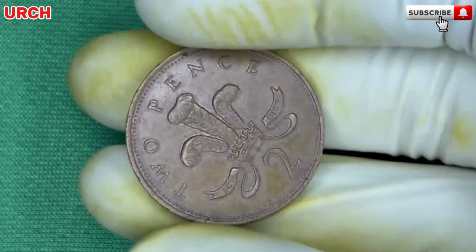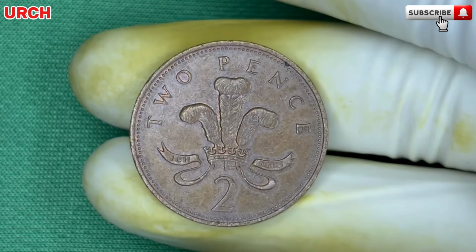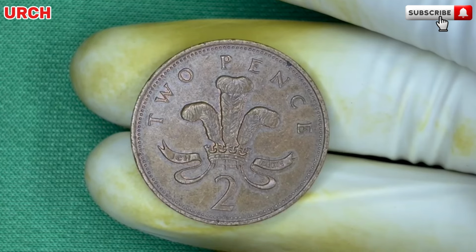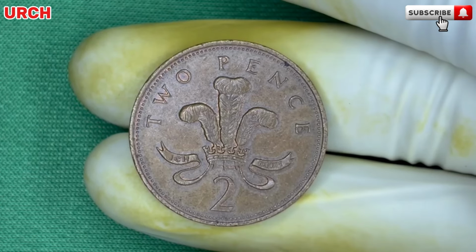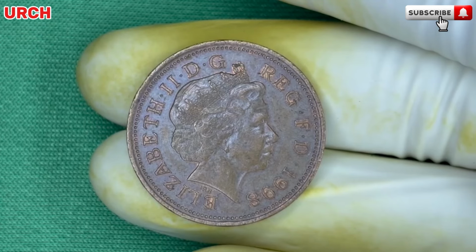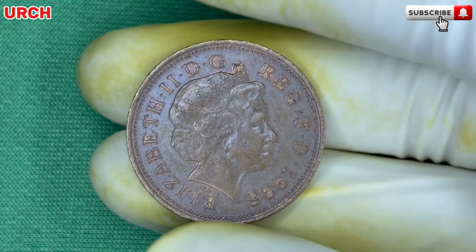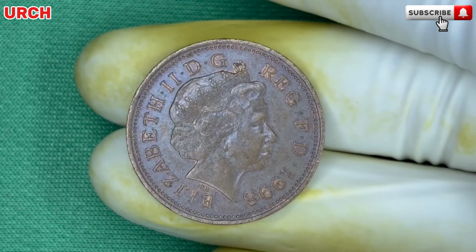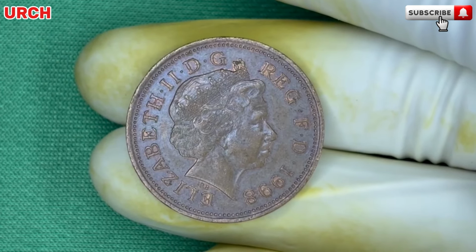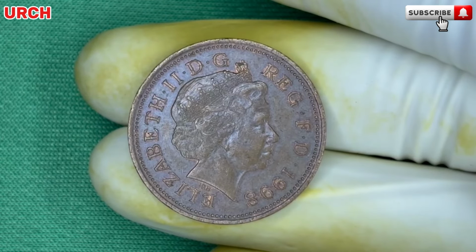On the reverse of the coin is the classic badge of the Prince of Wales, 3 ostrich feathers emerging from a coronet, accompanied by the German motto, Ich dien, meaning, I serve. This motif has been a fixture on the 2p since its first appearance in 1971 and evokes the connection between the coin and the enduring institutions of British nobility. Below the feathers is the denomination clearly stated, 2p, a reminder that even the smallest values can carry immense importance in history and economics.